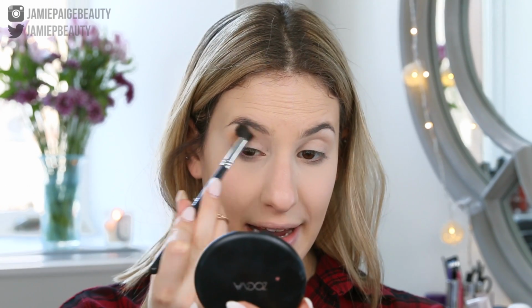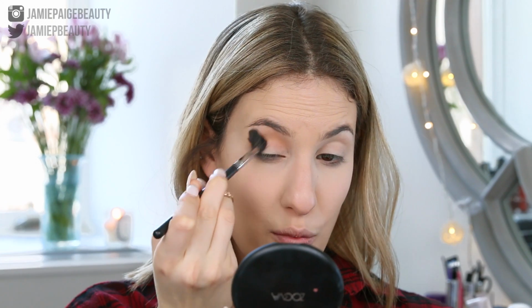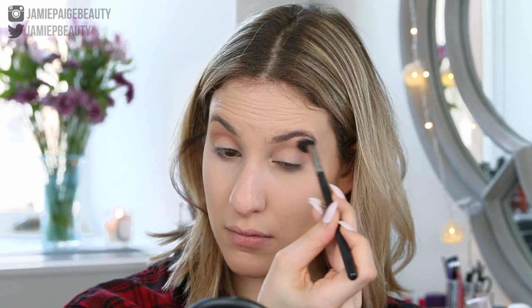This is my Morphe M504, and let's first start off with the higher end side with some Orange Soda, and just apply that really heavily right above my crease to create that really nice warm haze around the eye. And then taking Peach Smoothie and doing the exact same thing on the other side.